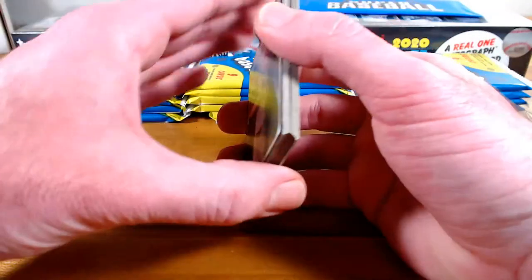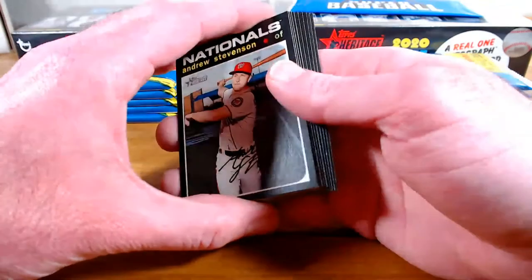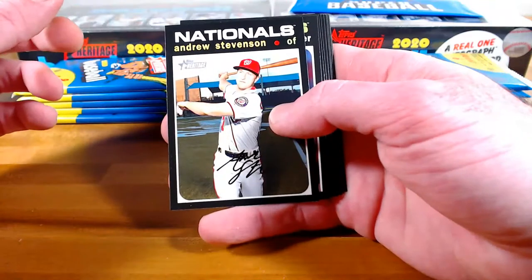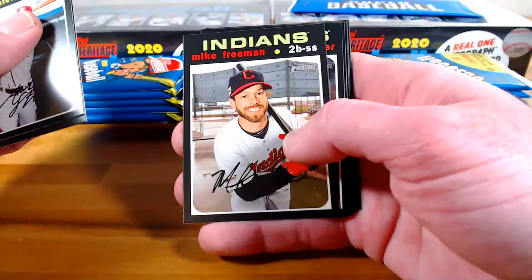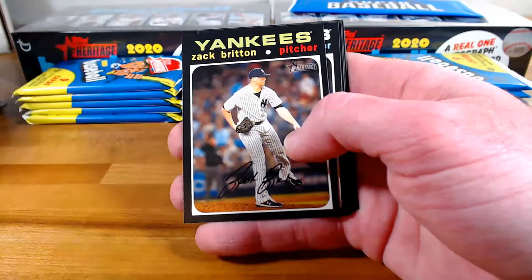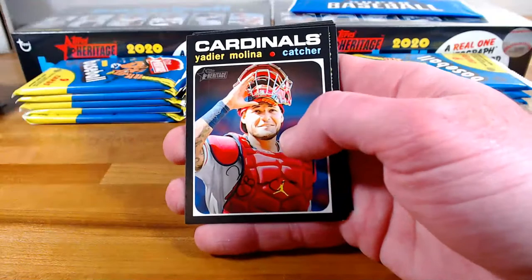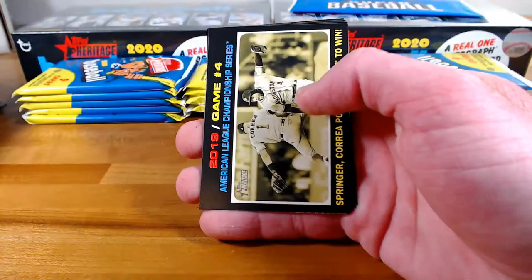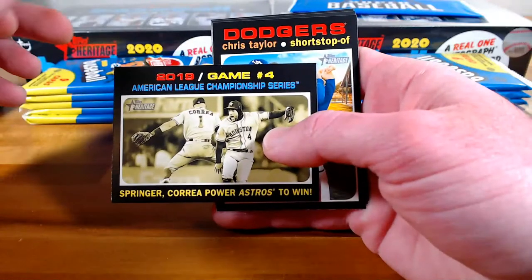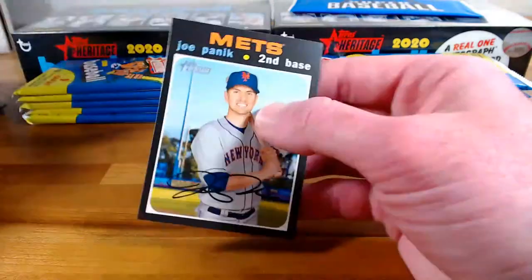So we're still looking for variation of some sorts. Hopefully some chrome coming up. Andrew Stevenson, Omar Narvaez, Mike Freeman, Zach Britton. It's a short print. Yadi Molina. ALCS Springer and Correa. Chris Taylor, Vince Velasquez, Joe Panik.